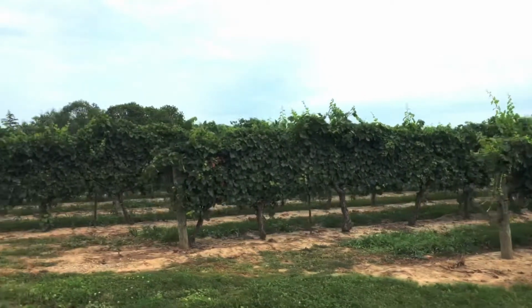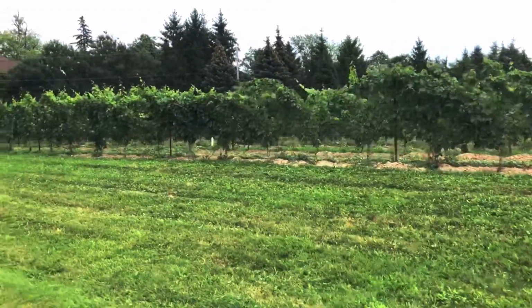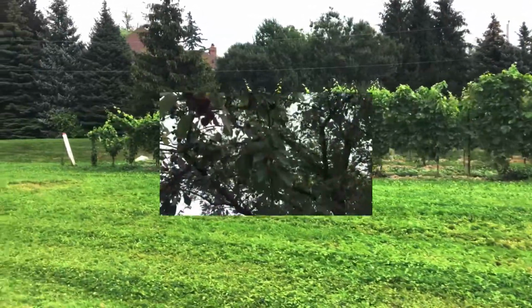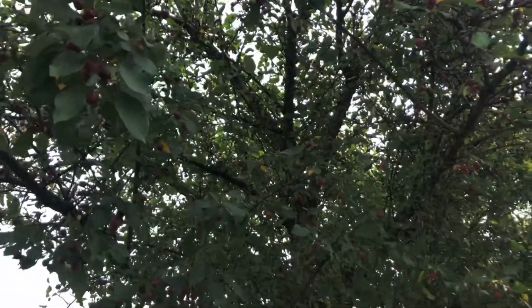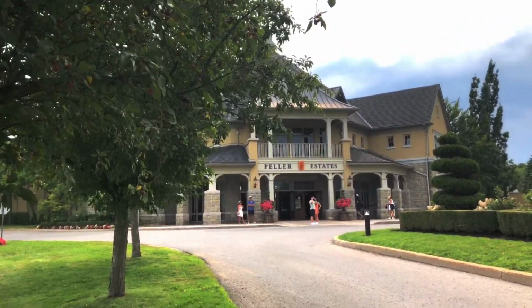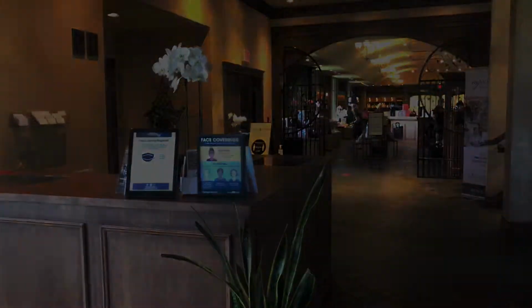We saw the grapes hanging from the vines. They looked really beautiful. We booked for ourselves the greatest winery tour at the Pellar Estates. You can get the tickets from their website for both the tours and the seated wine tasting experiences. The interior decoration of the winery was really elegant.